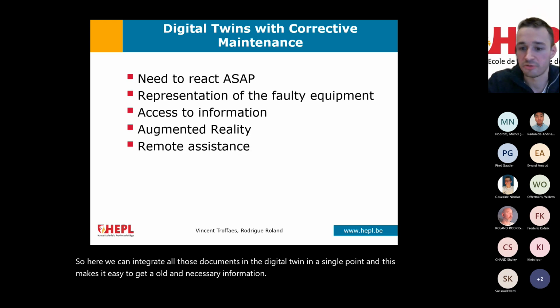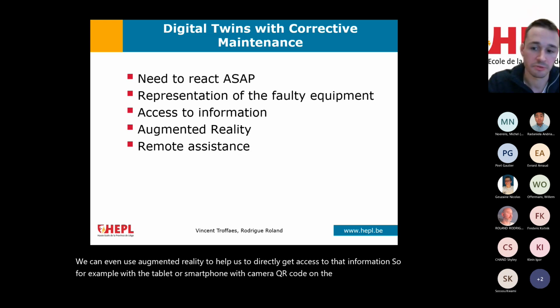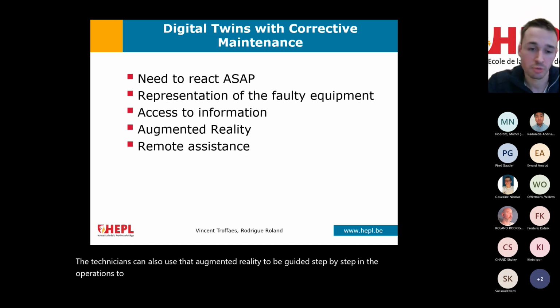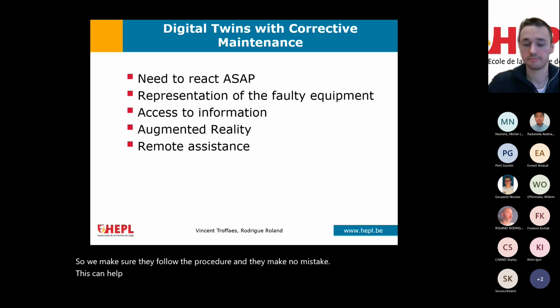We can even use augmented reality to help us to directly get access to that information. So for example, with a tablet or a smartphone, we scan a QR code on the equipment, and it will give us directly access to the documentation we need. The technicians can also use that augmented reality to be guided step by step in the operations to do. So we make sure they follow the procedure and they make no mistake. This can help for complicated tasks.